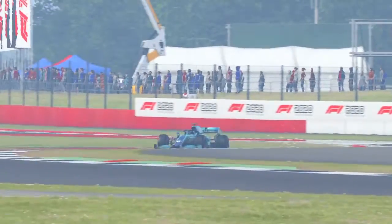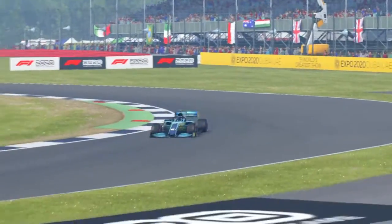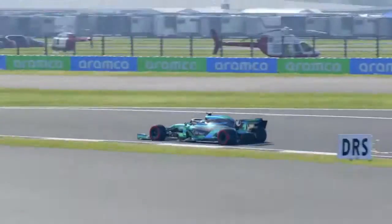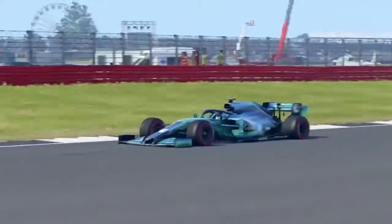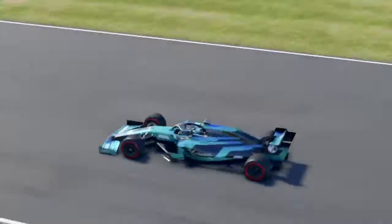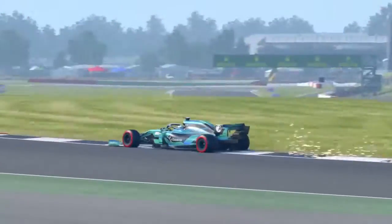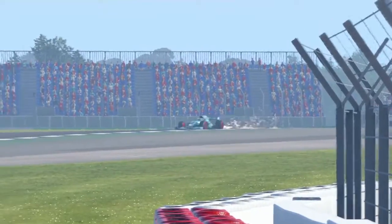Shay is absolutely flying. This is his weakest section of his race. We will stay on with Shay till he pits. And he's got a Red Bull right behind him, further back.